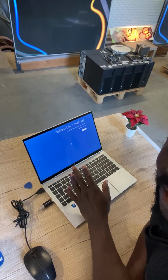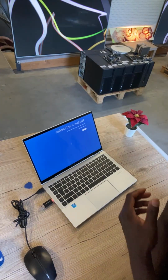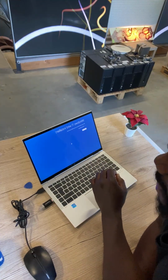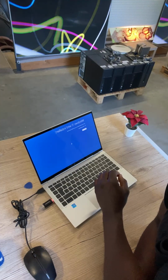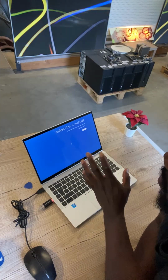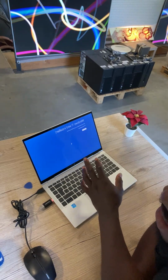I'm having difficulties talking right now because I'm bending my neck to the camera, to the phone, just to ensure that the audio is good enough. I think I really need to solve that kind of problem. Later on, I need to get perhaps a Bluetooth microphone or something like that, a wireless microphone like the Rode Wireless Go 2, so that whenever I'm moving around in the warehouse, I can still talk to you guys without losing audio.